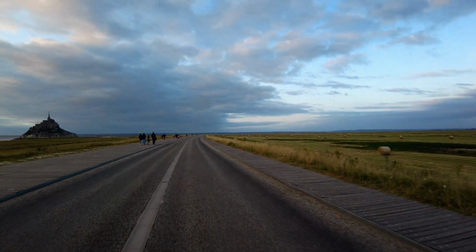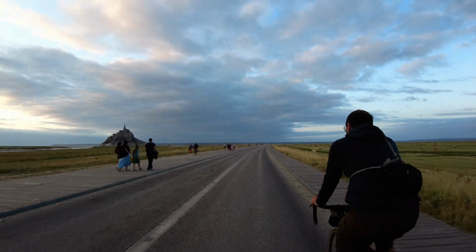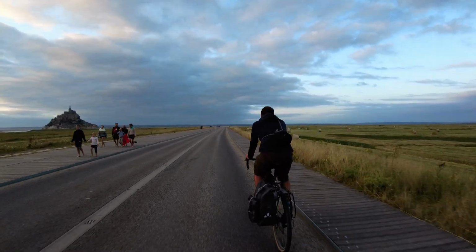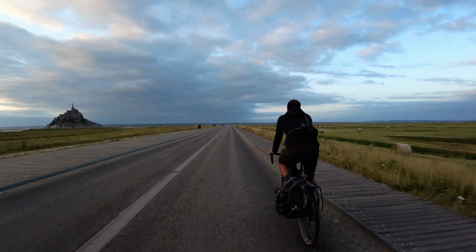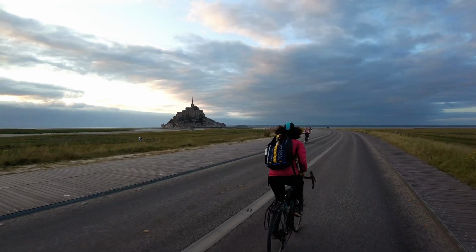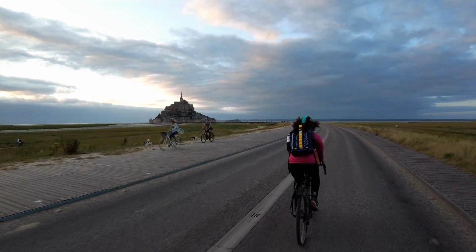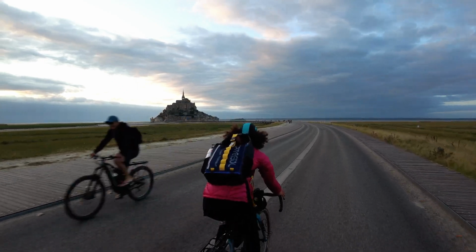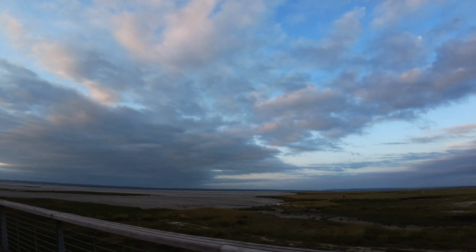After a beautiful picnic overlooking the Mont and surrounding areas, we walked back to the campsite and grabbed the bikes to head out and see what sunset had in store for us. This stage was much later in the day, and the steady stream of people walking out to the Mont and on the buses had slowed to a trickle. The ride across the causeway never ceases to amaze. Just the huge sand flats and the imposing Mont on the horizon is something we'll never get sick of.